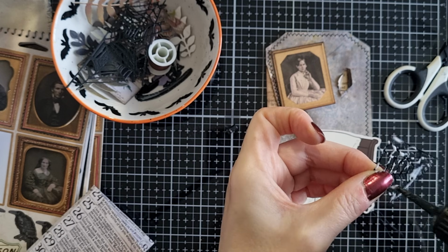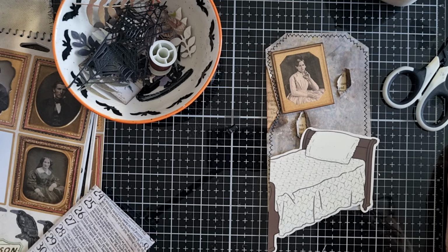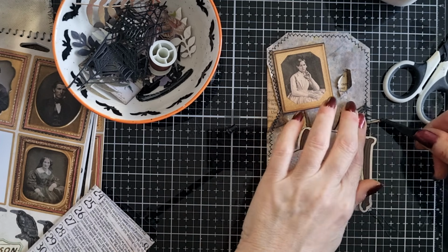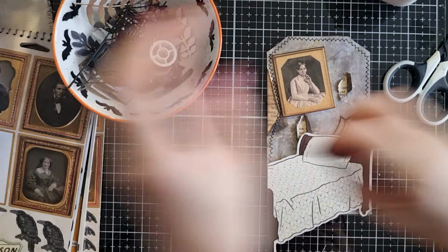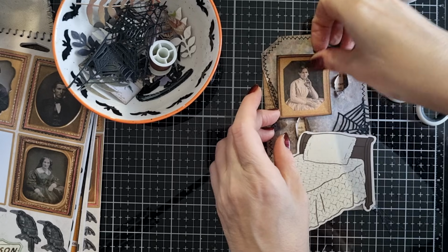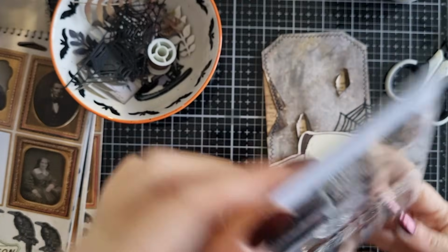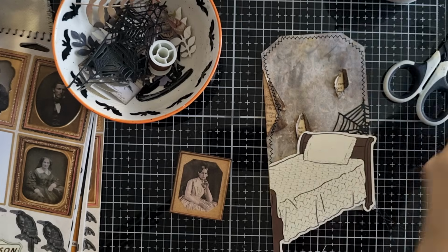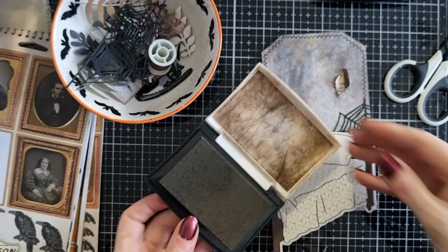And I'm wondering if I want some texture on this wall. It just feels a bit bland at the moment. Okay, so let's bring in a little bit of texture. I'm going to be using the texture stamps by Crafted by Tony, CBT0029. Let's bring it on in VersaFine.